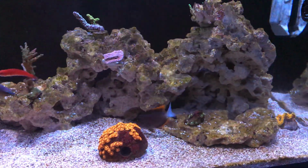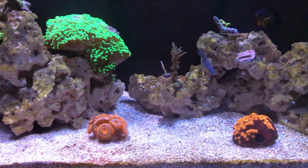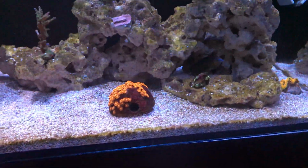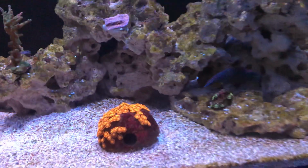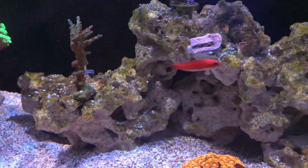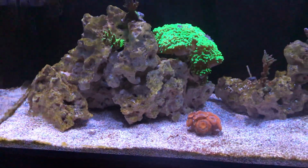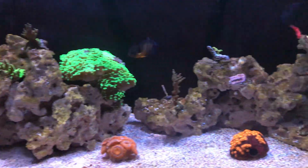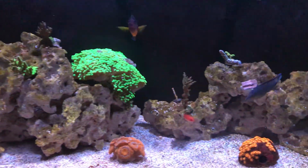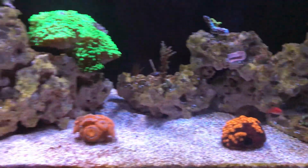I still have my Coral Beauty and my Royal Gramma. What are you guys hiding? He loves that area. That's his area right there. As you can see, I have my male Naoki wrasse. That right there is a filamented flasher wrasse. And as you saw, Tank Police, I have a little Tomini Tang in here running around. Catch me if you can.